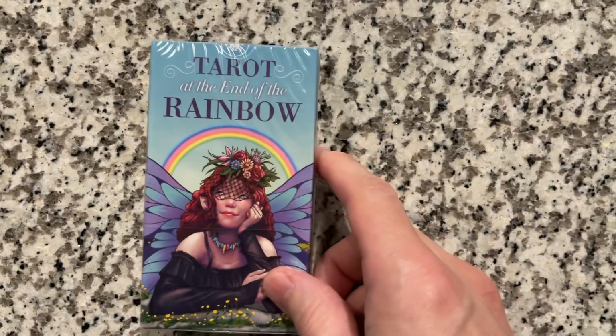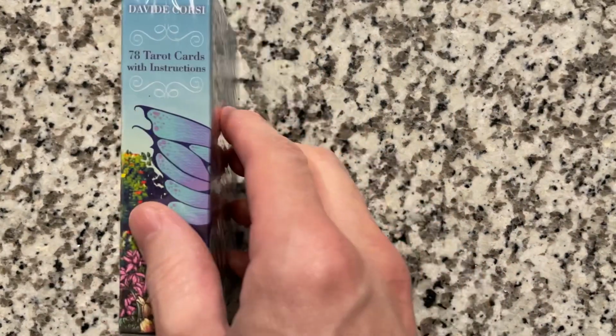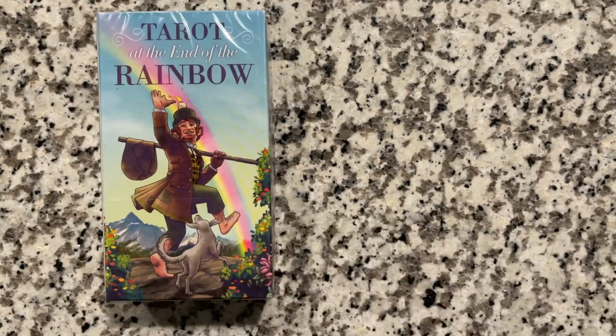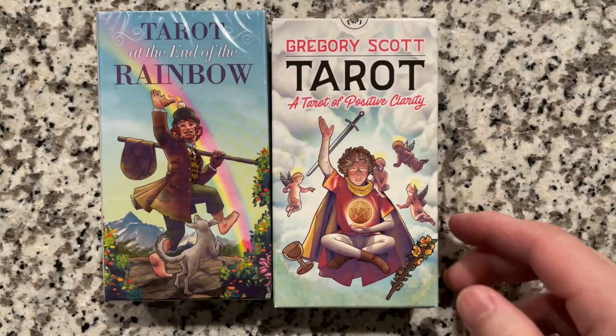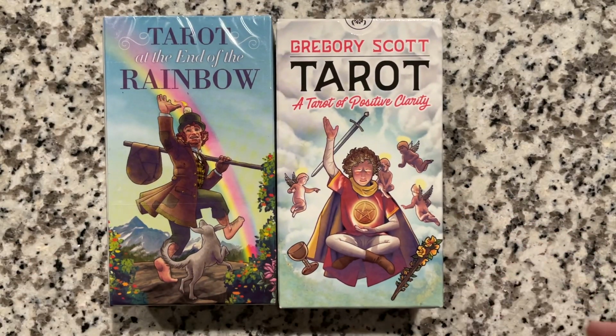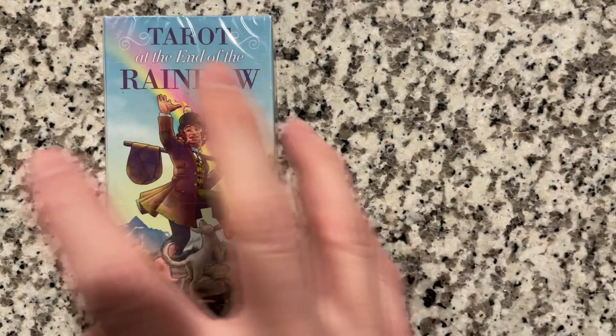Look what just arrived, Tarot at the End of the Rainbow. Now this is from David Corsi. If you don't know who David Corsi is, like, where have you been? He made the Gregory Scott Tarot and a dozen other tarot decks, and they are magnificent. One of my favorite decks of all time right there. So I'm hoping that this is going to be another one.